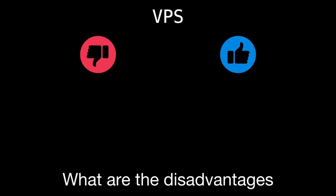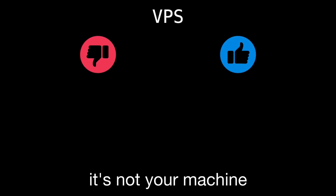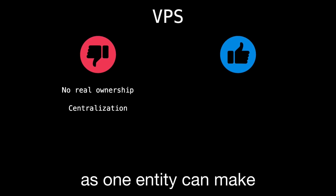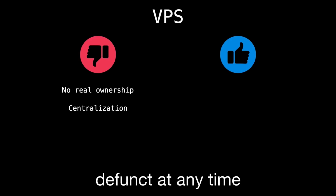What are the disadvantages of using a VPS? Do you know the saying, not your keys, not your crypto? Well, it's not your machine, you're renting one, so the same applies here. It also promotes centralization, as one entity can make your services or all their services defunct at any time.